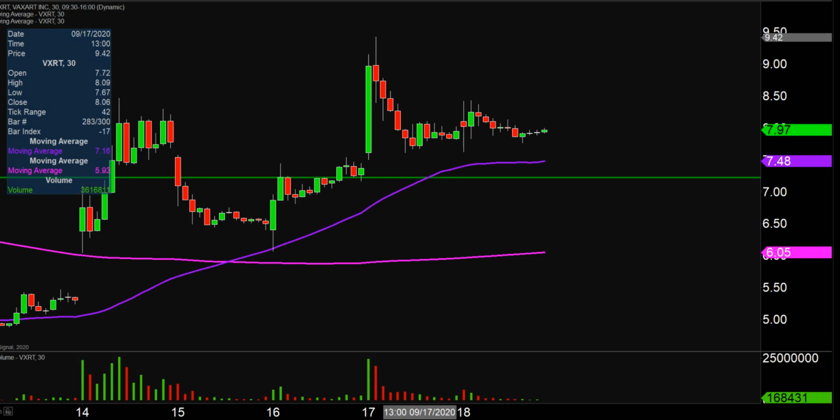And really the most straightforward way to see that everything is perfectly fine is that the price not only was able to stay above that green line, but the price didn't even come close to testing it. That green line being down there right around $7.20.